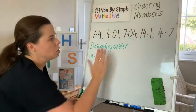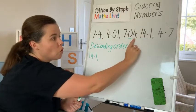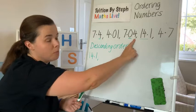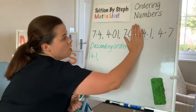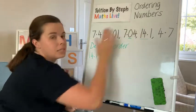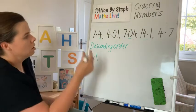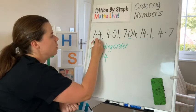Okay, doesn't matter, because remember, it's going bigger, smaller, smaller. So 4 is smaller than there. This is going into the hundreds column. That's smaller. So we compare directly each time. You could even cover it up. 7.4 is bigger than 7.0. The 4 we don't need to go into. So we go 7.4. So I've done that one.